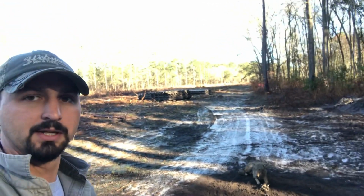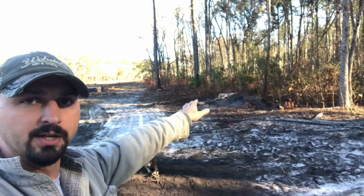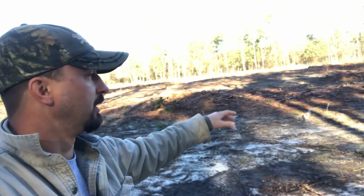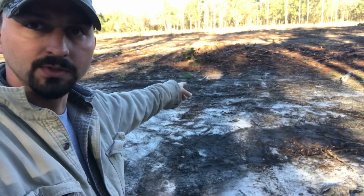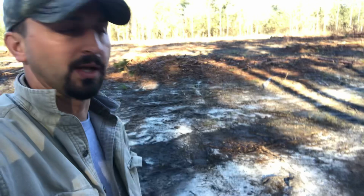It's right here on the edge of this clear cut. You can see all the trees over here that were left standing, a big stand of oaks, and they've been burned. And then we got this big clear cut out here, and it actually just got replanted in longleafs the other day. You can see the little saplings that got replanted along here.